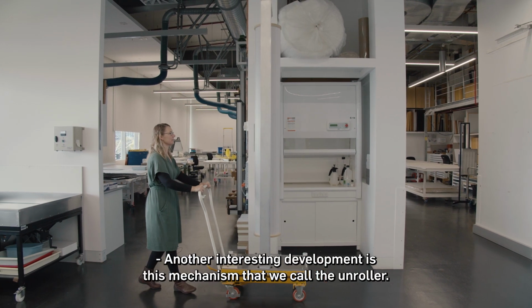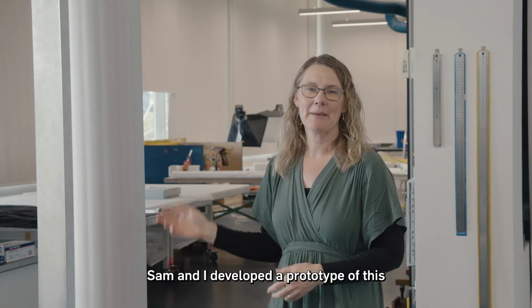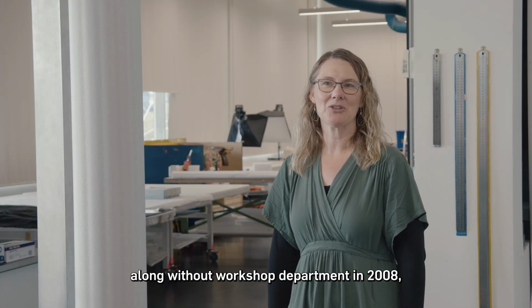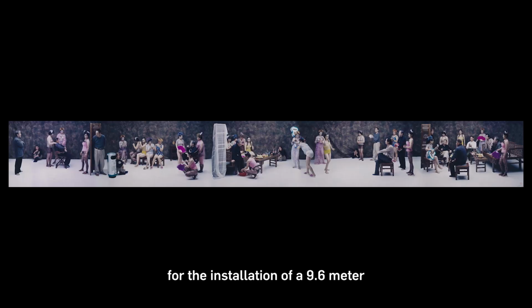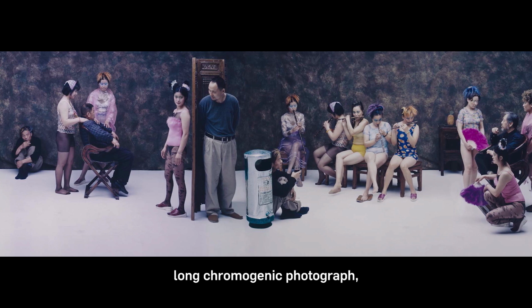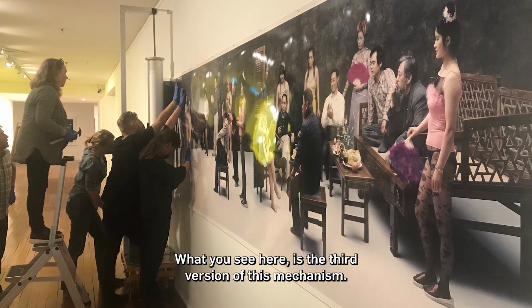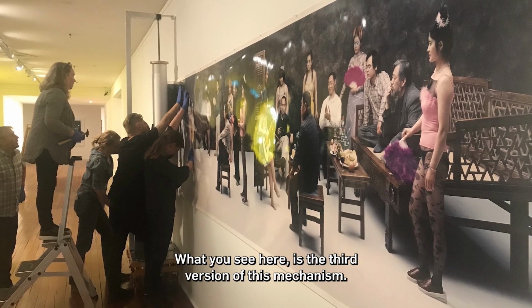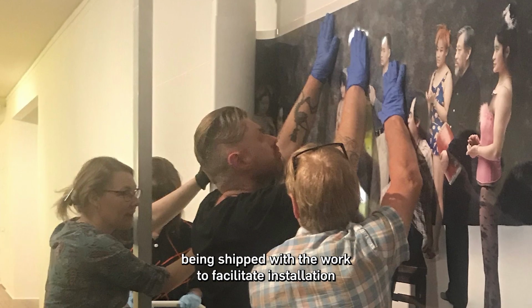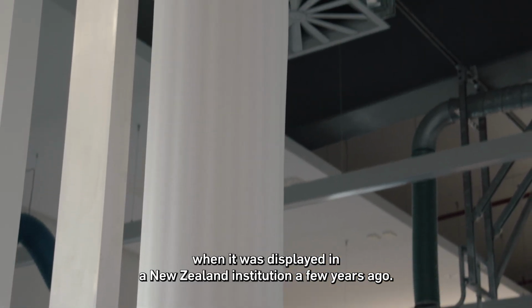Another interesting development is this mechanism that we call the unroller. Sam and I developed a prototype of this along with our workshop department in 2008 for the installation of a 9.6 metre long chromogenic photograph, Night Revels of Lao Li by Wang Qinsong. What you see here is the third version of this mechanism. This one is an international traveller being shipped with the work to facilitate installation when it was displayed in a New Zealand institution a few years ago.